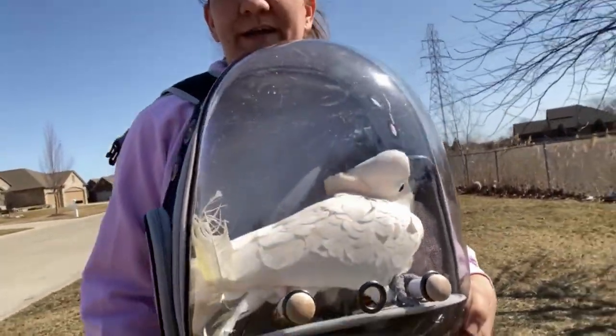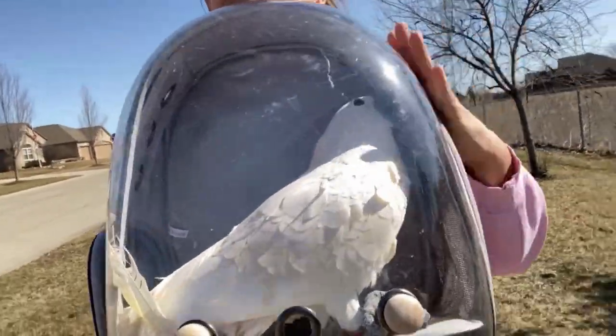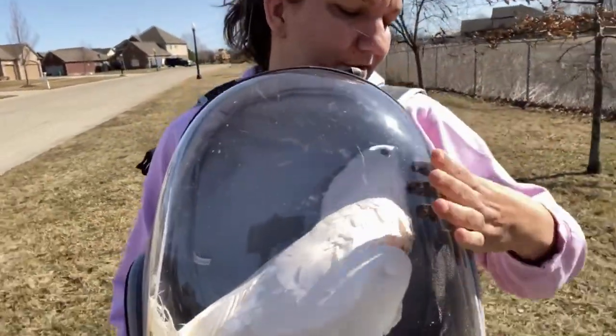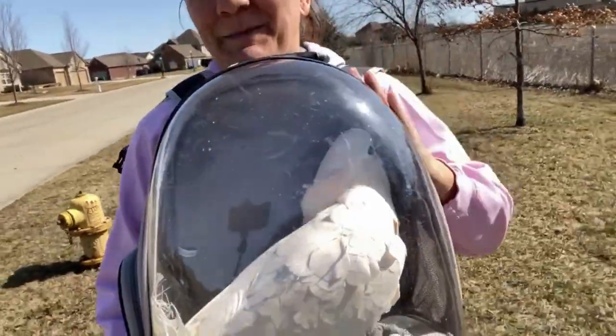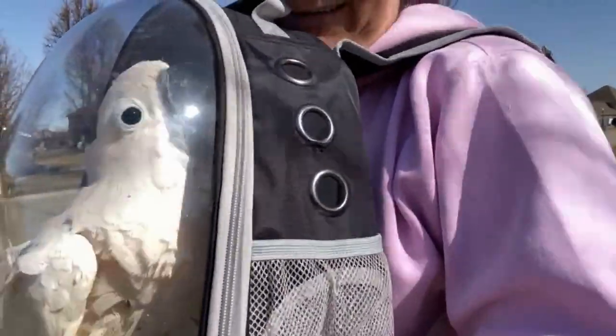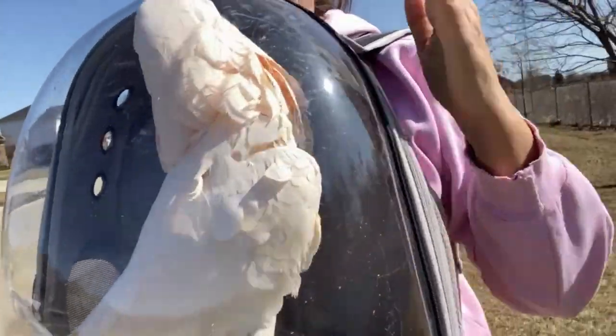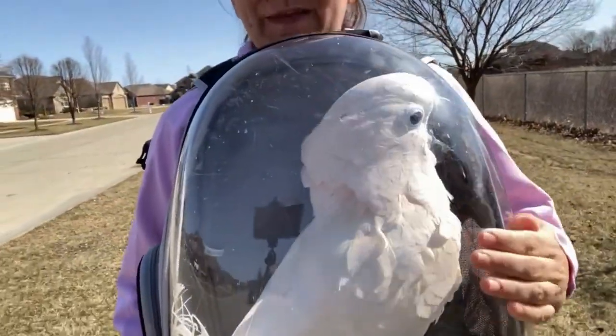I don't know how much I like this backpack. He's too big for this. As you can see, look, he's chewing it all up too. Oh my goodness, hey. You're chewing it up. Stop it. Milo, you're ruining the backpack. So as you can see, he's already putting holes in it. Awesome. So this is more of an Olivia backpack, most likely.